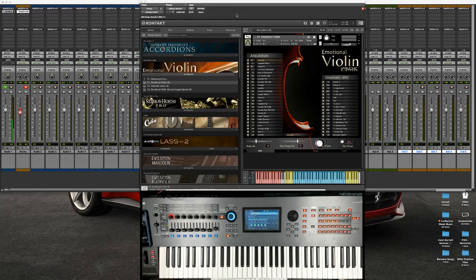So I downloaded it, and my first impression just by looking at it was that it looks a little dated. The graphics are not that inspiring. And the font and everything, the layout, it seems very utilitarian. It's not very aesthetic. But that being said, it grew on me because of the sounds. Their company hails this as the most expressive violin. And I was like, really? I want to try it out.